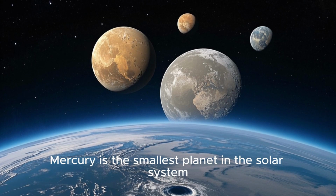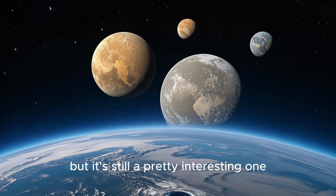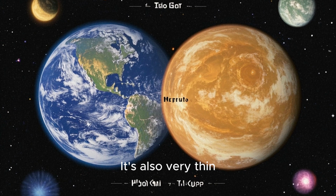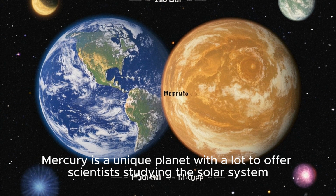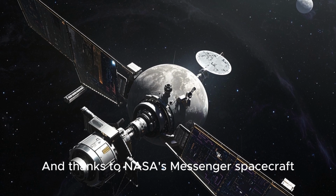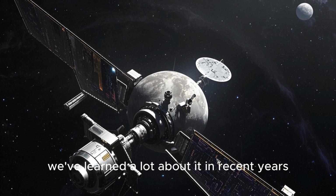Mercury is the smallest planet in the solar system, but it's still a pretty interesting one. It's hot, dense, and covered in craters. It's also very thin. Mercury is a unique planet with a lot to offer scientists studying the solar system. And thanks to NASA's MESSENGER spacecraft, we've learned a lot about it in recent years.